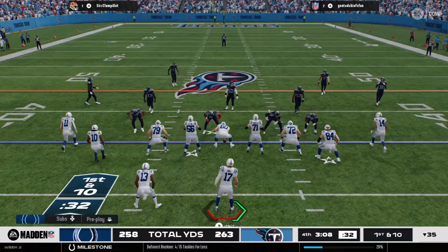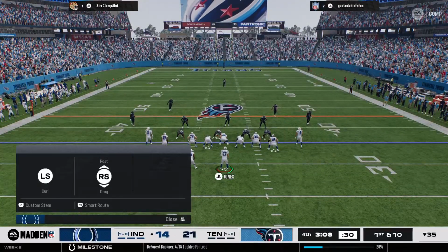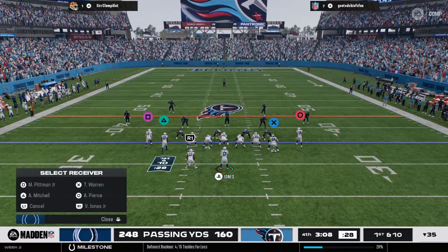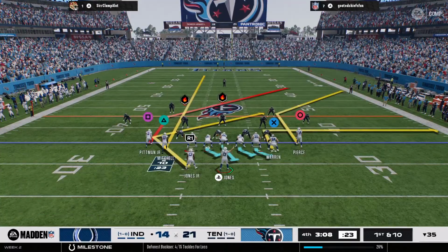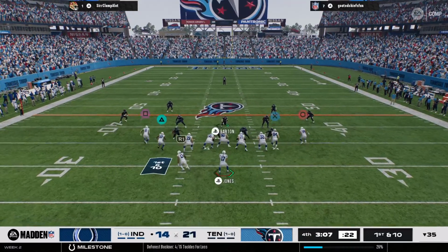The Colts come to the line, ready to start their next drive. They now trail by 7 after that last touchdown here in the 4th quarter. What a big spot for this offense. See if they can cobble something together on this drive.